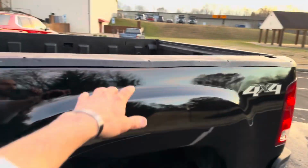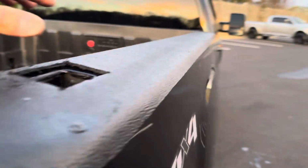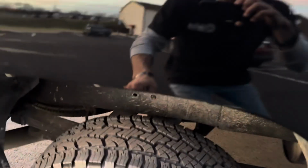Bed liner, it's got the overlaid bed liner. Not my preference on style, but who cares? It's got a small imperfection somewhere around here. I forgot where it was. Maybe it's on the other side. But overall, no, she's clean. It really is. There you go. Kind of see a little scratch or whatever that is right there. But no, overall, she's pretty.